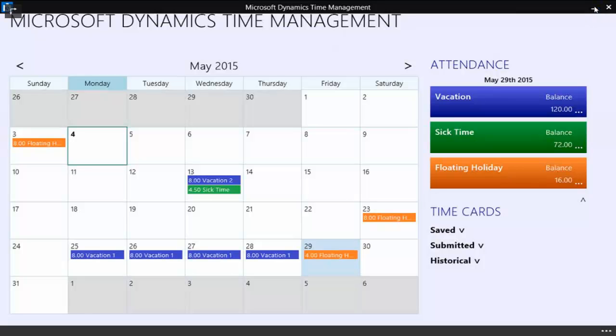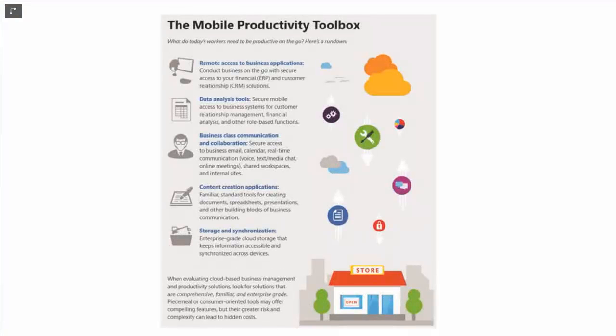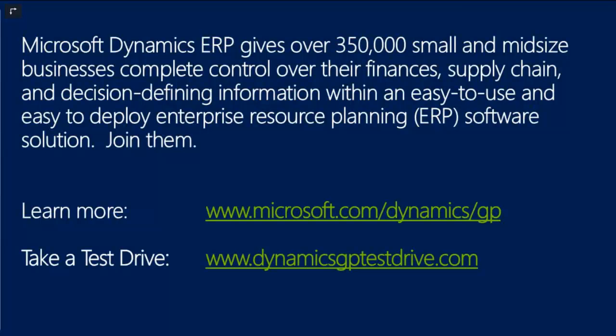So I just wanted to show you another business application and kind of think about today, and why we came together today. I think about what's in your mobile productivity toolbox. With Microsoft, you get business applications and productivity solutions that connect people, processes, and devices. And our goal in these webcasts is to assist businesses to use technology to make them more successful. I think that at Microsoft, we offer a complete platform with the flexibility to deliver the solutions that you need, from server, cloud, desktop, and mobile devices.